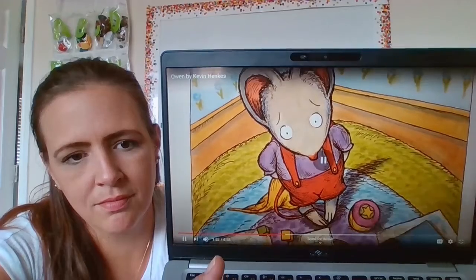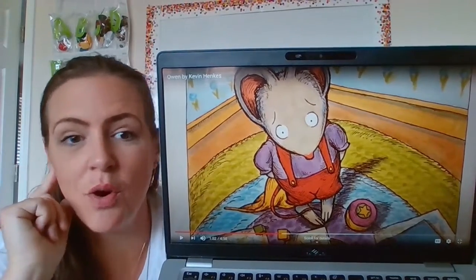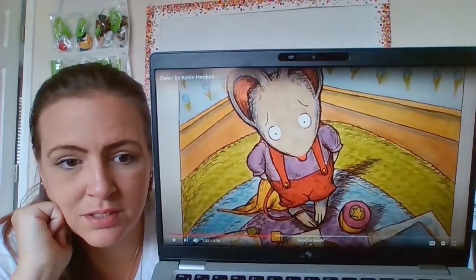"Fuzzy's torn and ratty." Let's use our picture clues again. Can you see and get a clue or hint about how Owen is feeling right now? Look at his eyes, his eyebrows.